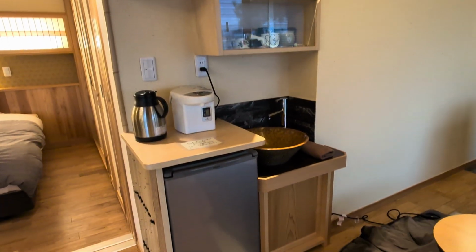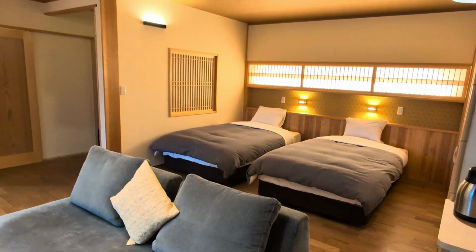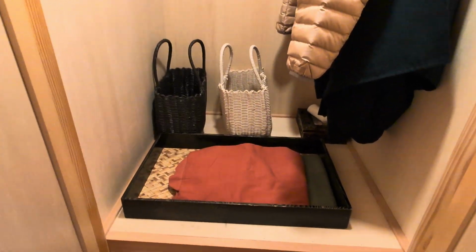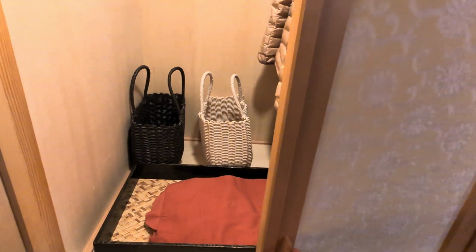Here you have a mini bar and a kettle. I'm sure there's tea bags and stuff in here. And then this is the sleeping quarters. It's a bed. Over here are the samue, which is the loungewear that's often found in ryokans. Some have yukata, some have both. I don't know if this place has a yukata or not. Maybe they have it elsewhere in this room that I'm not aware of. These closets often have extra futons in case there's multiple people staying here.